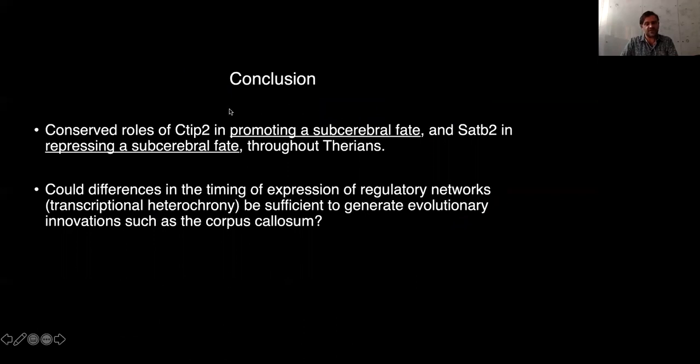So in conclusion, we find that CT2 has a conserved role in promoting the subcerebral fate, and SATB2 would be repressing this subcerebral fate. And that is similar throughout therians, regardless of whether they have a corpus callosum or not. And that main question: could it be that differences in the timing of expression of regulatory networks, in this case SATB2, or what we know as heterochrony, or difference in the timing of transcriptional control, could those differences be sufficient to generate evolutionary new pathways, such as the corpus callosum?